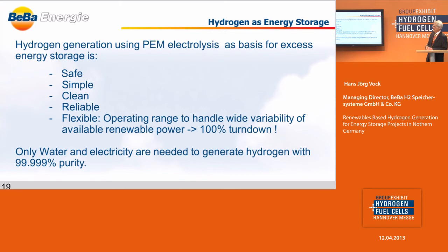Reliable means these plants run for 10 years and they just need one annual maintenance tour, which is only a few hours, and even that maintenance can be done by the operator, by the client.